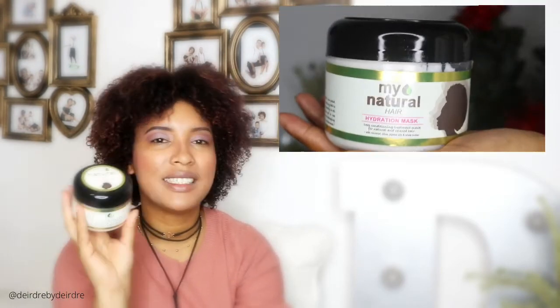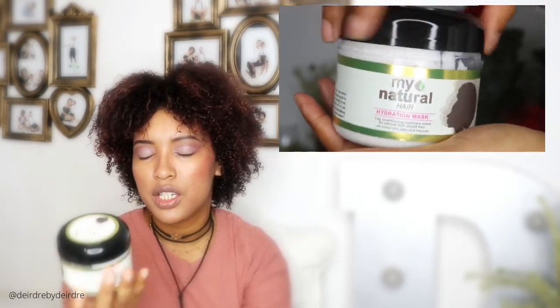Now remember I said that you could use it as a deep conditioning treatment? Well, you could, but they now have a hydration mask added to their range, and this is my favorite product from their range. I absolutely love it. I apply it to my hair and then put some cling wrap on my hair, leave it on for 20 minutes, let it sit and soak in there.